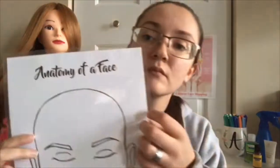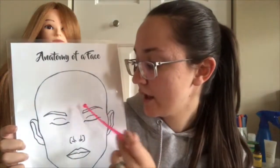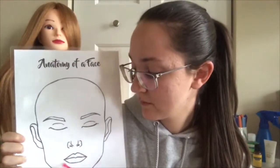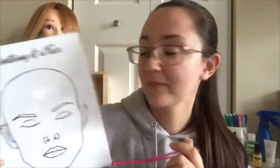So what I'm going to start with is going over, my pencil does not want to stay on my clipboard. I'm going to start by going over the different areas of the face and what you can change. Okay. So what we offer here is the ability to change any of these areas of your face. So we have the ears, the eyebrows, the eyes, the nose, and your mouth, as well as your head shape and your hair, which is not included on this diagram.